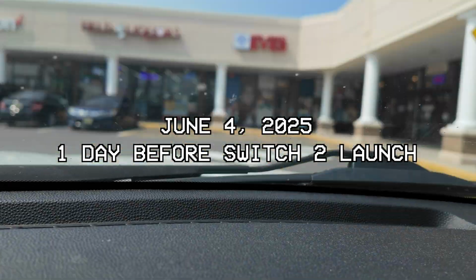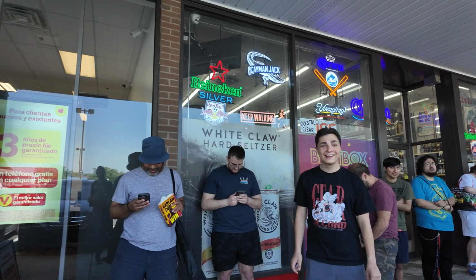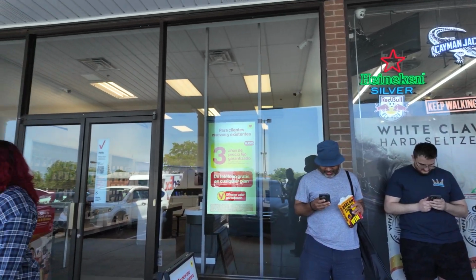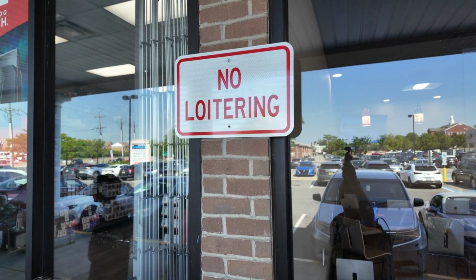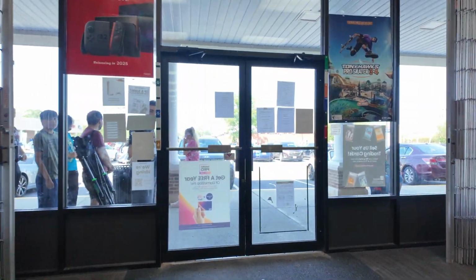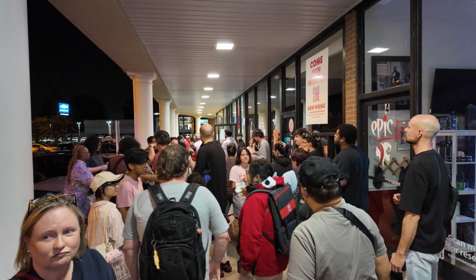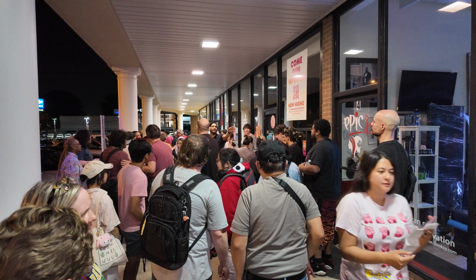Wednesday morning, I woke up bright and early and headed down to a GameStop, not knowing if they even had any Switches in stock, and I just took a gamble. I waited in line from 11 a.m. until 4:30, and I finally got my order in. I was able to get the Mario Kart bundle, and then I came back a few hours later and picked it up at midnight. So we finally have a Switch 2.